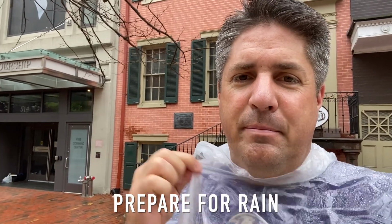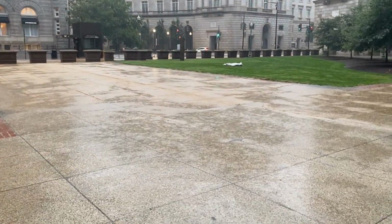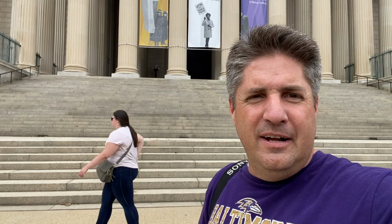Tip number five is to pack a disposable poncho. It rains quite a bit in Washington, D.C. We've been wearing this all morning, and it has been a lifesaver. So get an umbrella or a disposable poncho. Two more tips for you here. I think we're on seven and eight, if I remember right. Maybe from here on, I'll just say the next tip because I can't remember what number we're on.